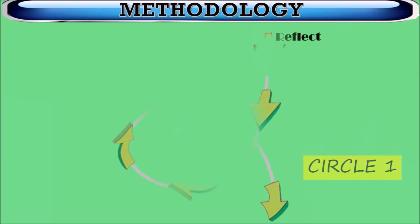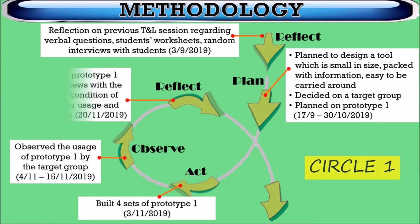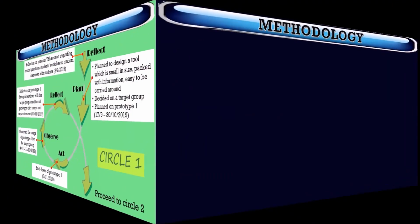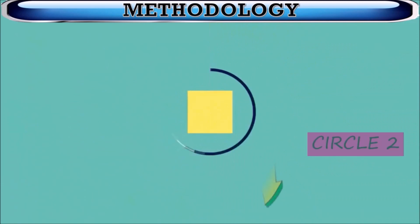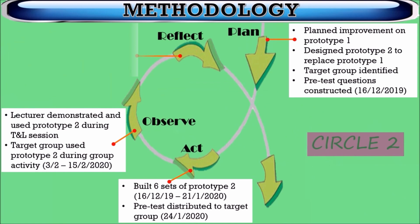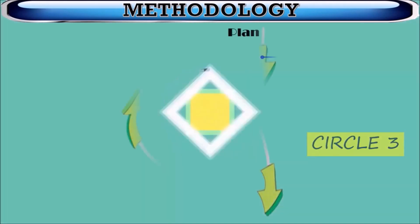We have conducted a study using the Kemmis and McTaggart model. This study is carried out by incorporating 4 steps in each cycle, which are planning, acting, observing, and reflecting. Here, cycle 1. Then we proceed with cycle 2. And lastly, cycle 3.